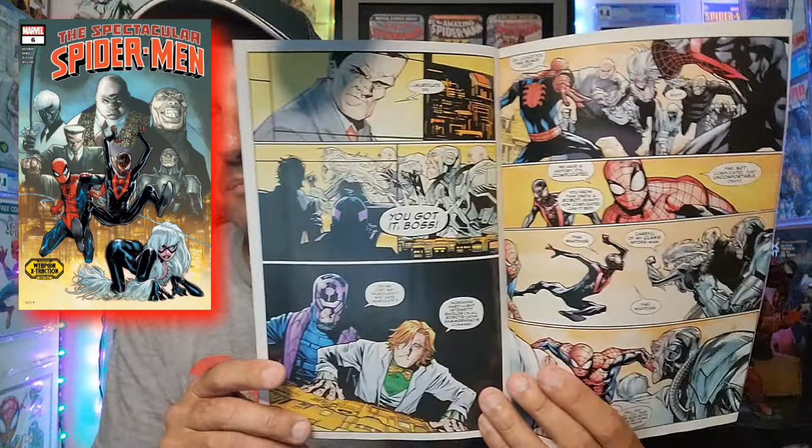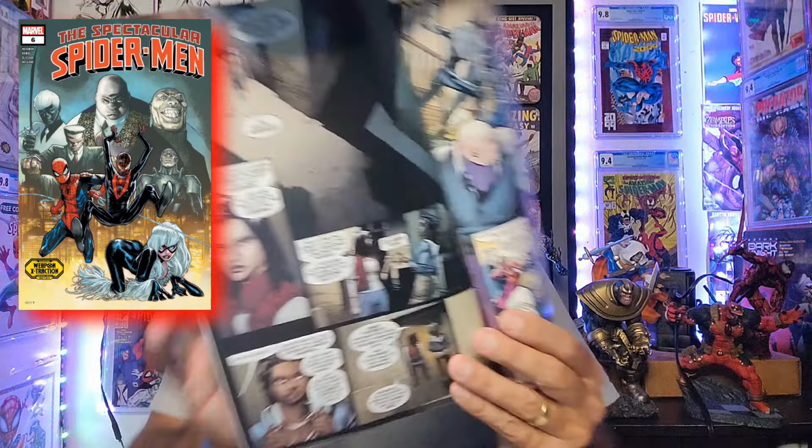This book was very much action-packed, but at the end of the day, does it really mean anything? No, we wind up getting to see Miles and Peter just fighting some robots from Kingpin and Felicia and Mr. Negative and everybody else like that. And then by the time you get to the end of this book, you see them go into this red alert where all contingencies have failed and they have to bring out the big boss.